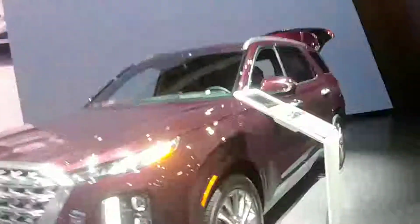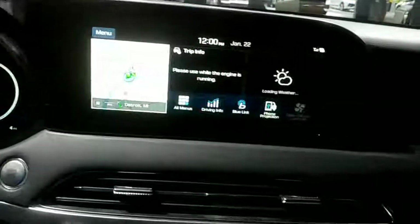Oh, wow. Look at another row all the way in the back, back there. Oh, this is beautiful. Look at the sunroof and the moonroof in the back. This is plush.